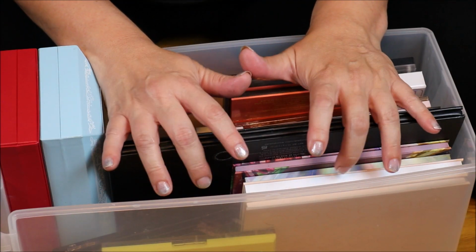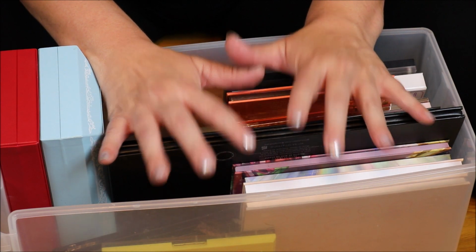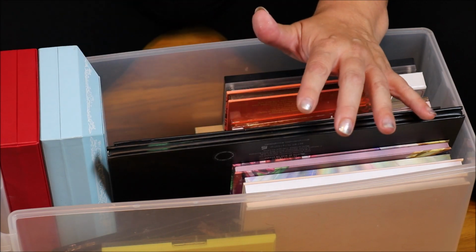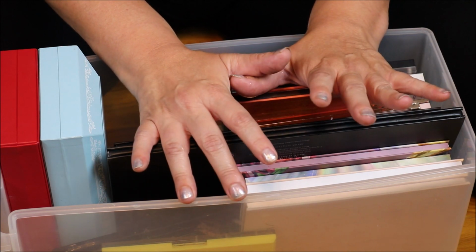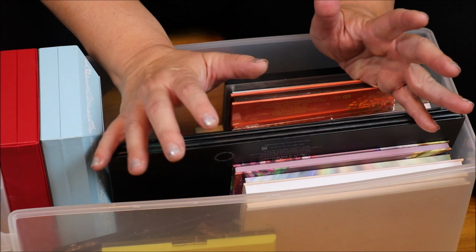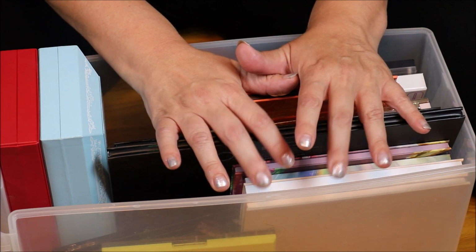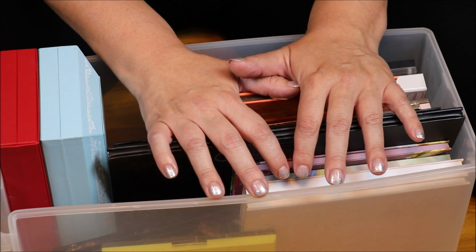So I had 28 palettes in this bin. I'm keeping 17 and I'm getting rid of 11 palettes. So I am getting rid of, I believe, almost 30 palettes total, which I think is pretty good. Like I said, I didn't have a huge amount of palettes, but it was time for me to purge some. So I'm really happy with what I have accomplished today.